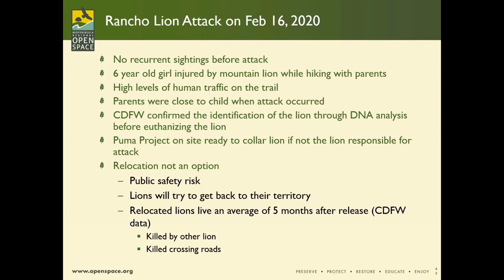And Cal Fish and Wildlife does relocate mountain lions if they end up in urban areas, like just recently happened in San Francisco a few weeks ago. And they will actually collar these lions to see what happens to them afterwards. And unfortunately, we've found that they really only survive an average of about 5 months after release. And they're either killed by another lion if they're dropped into a dominant male's territory, or they're killed crossing roads trying to get back to the area that they were taken from.